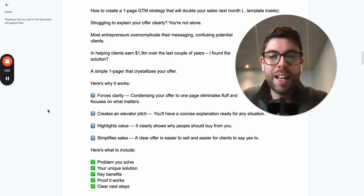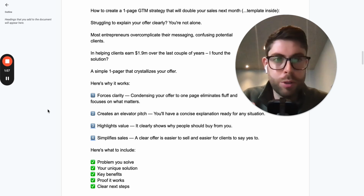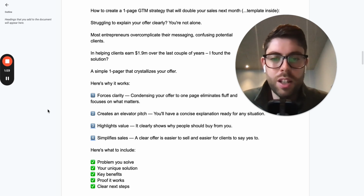It gives you an elevator pitch. So whenever you meet someone, you can say a 2-sentence line, which I'm about to show you in the template, and they'll understand exactly what you do straight away.